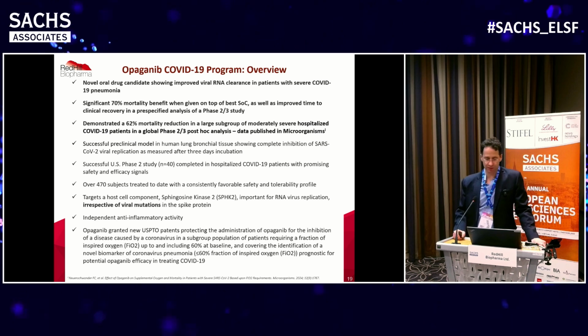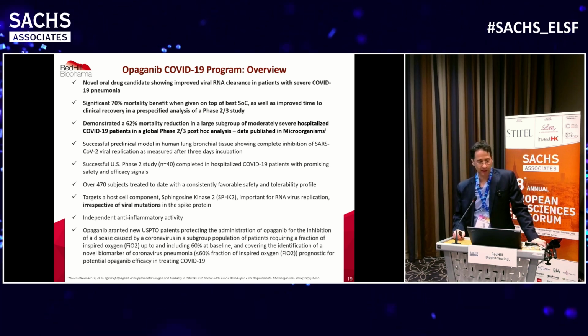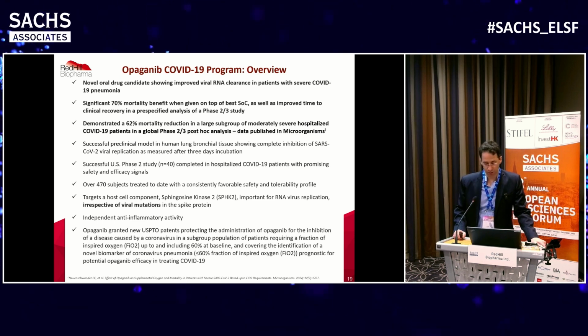We've shown in a clinical study improved viral RNA clearance in patients who are hospitalized with severe COVID-19 pneumonia that includes 70% mortality benefit when given on top of standard of care, and also a 62% mortality reduction in the subgroup of moderately severe hospitalized patients. An analysis that we did that was post hoc and it was published in Microorganisms. We also have tested it in a number of different variants of COVID-19, and we've shown pretty consistently inhibition of the virus. This is on top of a phase 2 study that we did in hospitalized COVID patients, and as I mentioned, a very large safety database.